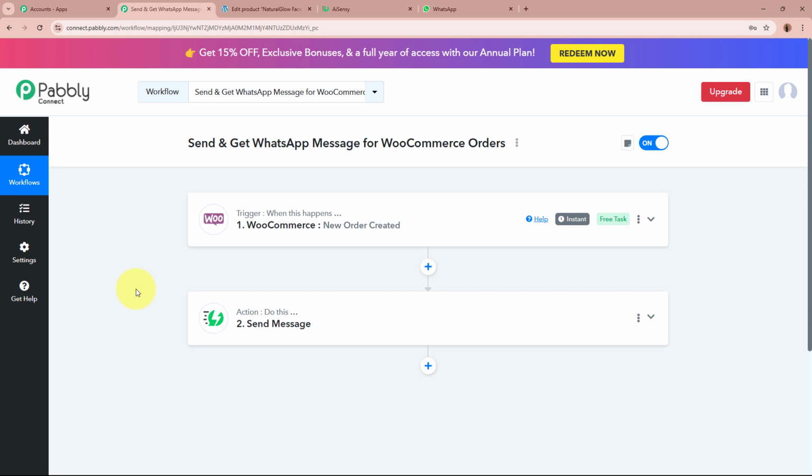Now, along with sending the customers the confirmation message of the order being created, I also want to receive a notification on my WhatsApp whenever any order is placed on my WooCommerce account, so that I'm always aware of the orders that have been created in my account. In order to do that, we're going to add another action step to this workflow.